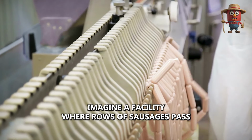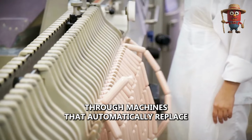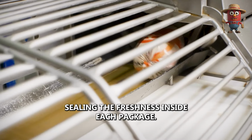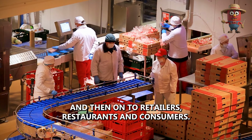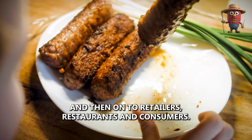Imagine a facility where rows of sausages pass through machines that automatically replace the air with nitrogen or carbon dioxide, sealing the freshness inside each package. Once packaged, sausages are transported to distribution centers and then on to retailers, restaurants, and consumers.